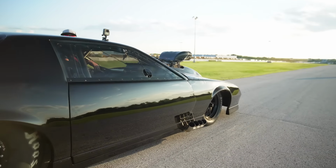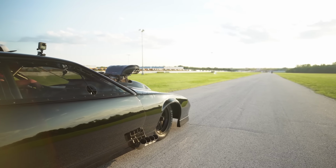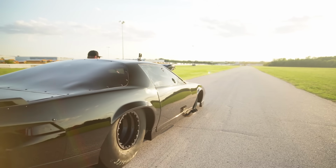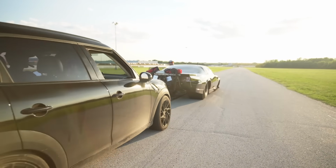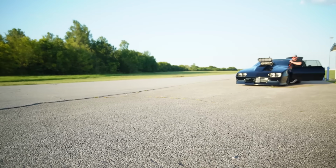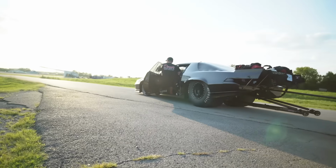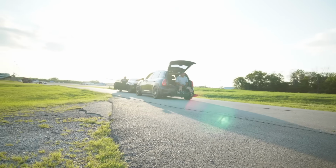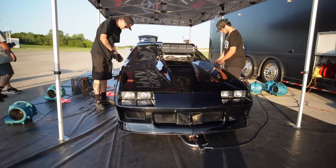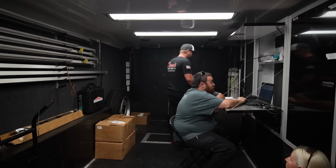Know what that means, boys? Talking about y'all. Made our first full pass. Pretty good for in the heat, so. The evaporator valve is stuck. No, we're good. I think it drives good though. Told you it was going to drive nice.